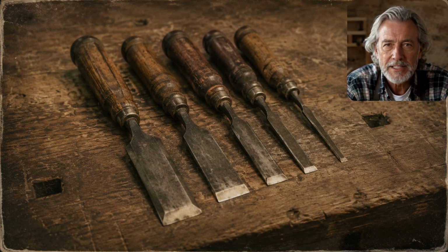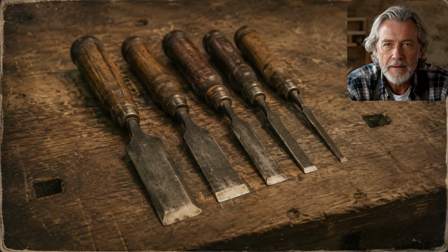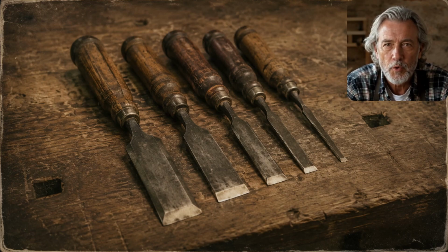The lesson buried inside the Stanley 750 is the same one that runs through this entire list. A company's current reputation tells you almost nothing about what that same company built 40 years ago, when different engineers were making different decisions with different materials and a different set of priorities. The badge on the side is the same. The tool underneath it is not. And if you judge exclusively by badge, you miss half of the best tools that have ever come out of this country. Number 4, the Two Cherries 1PC Firmer Chisel.